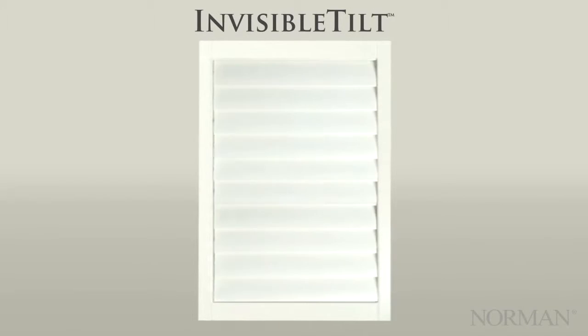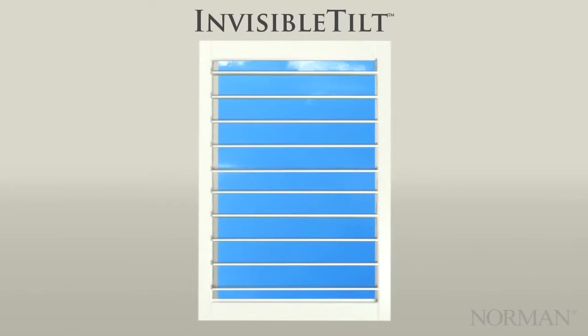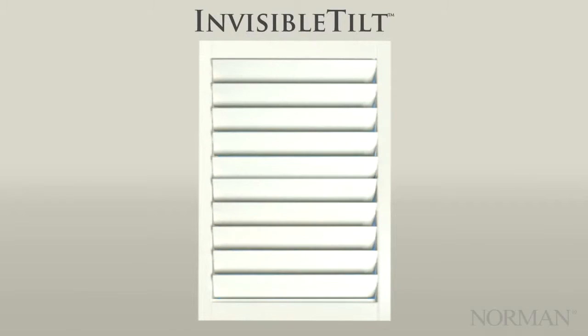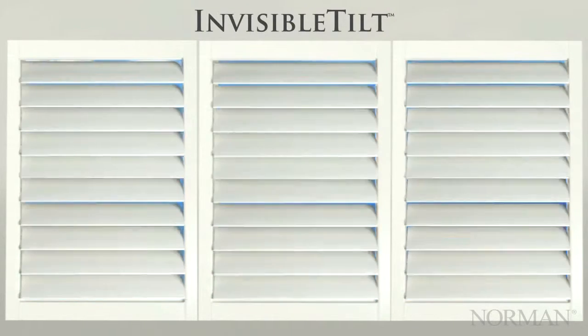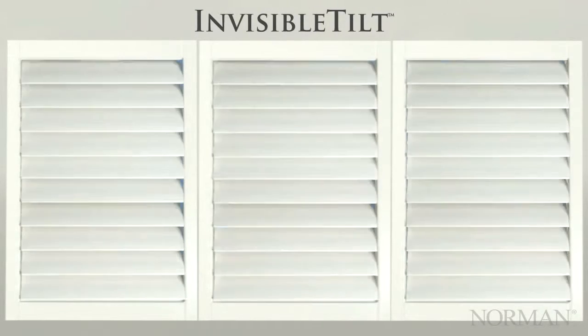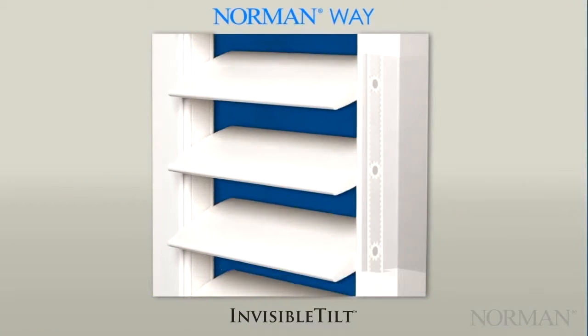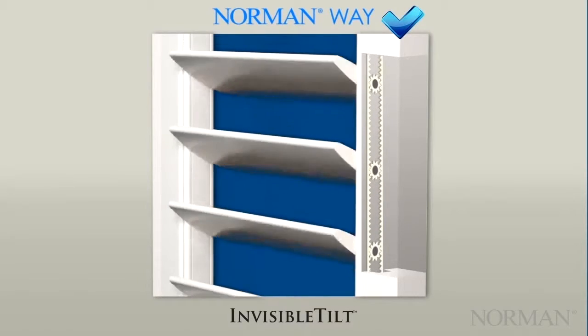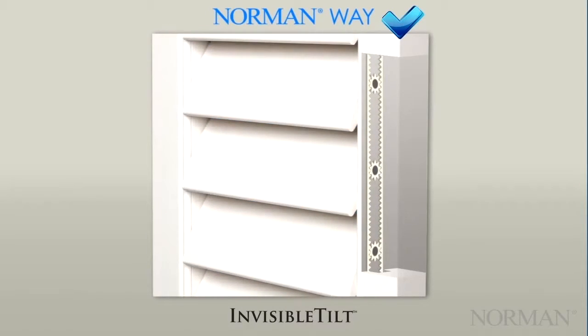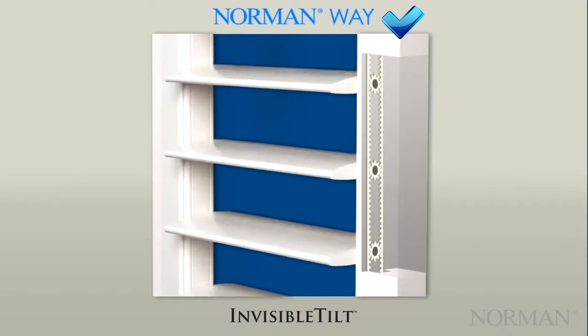Invisible tilt. Invisible tilt is Norman's proprietary tilting technology. All louvers tilt in unison, without the need for a tilt rod, for wider, brighter, and more immaculate views. Invisible tilt provides worry-free operation while ensuring the tightest closure and light control. Invisible tilt uses an internal gear-driven system embedded into each style.